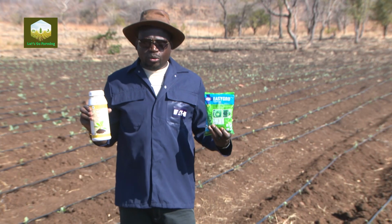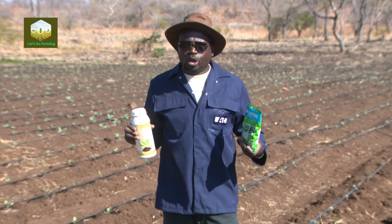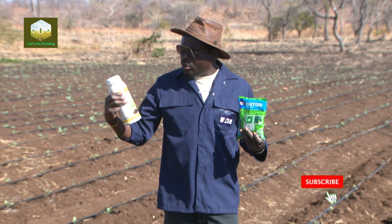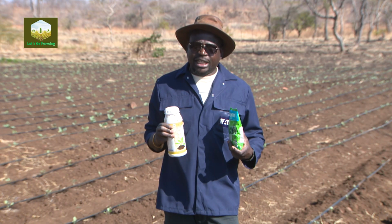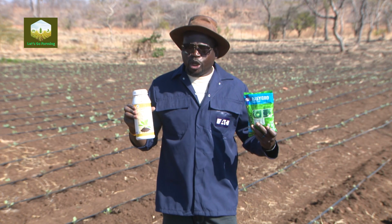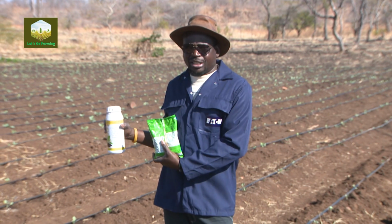These are the two organic fertilizers. This one is a water-soluble organic fertilizer, which we mix with this one, which is a biostimulant fertilizer. We mix it together and we spray it every second week. After the break, I will show you how we spray the cabbages.